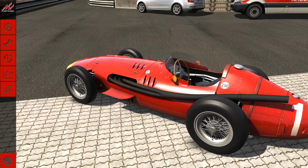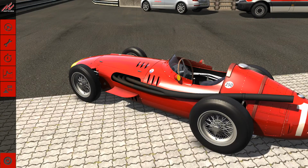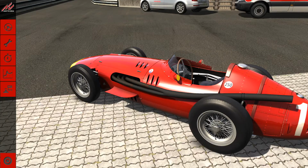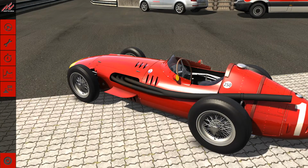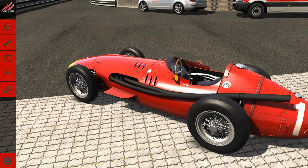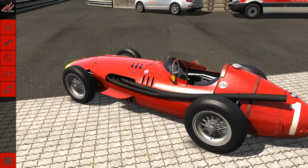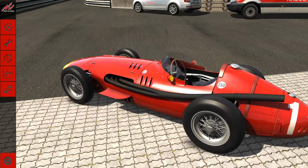I tried the car in a few laps, maybe a long time ago. But it's quite a challenge driving this car around the Nordschleife, mainly because of those skinny cross-ply tires and drum brakes. Very little downforce. In fact, there is no downforce on this car. So this is the 2.5 liter six cylinder engine.